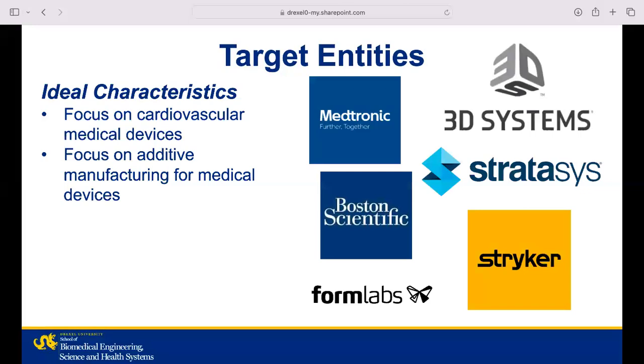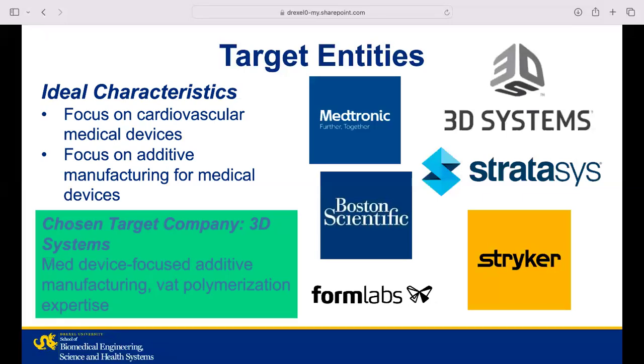Now, here to the right are some of the places that just fit into one of those criteria based off my search. And I ended up going with 3D Systems. They're a medical device focused additive manufacturing company. And I found that they have specific expertise in vat polymerization, which is super useful for this project because since I'm using vat polymerization, it would cut down on costs for equipment, maybe even training, among other things.